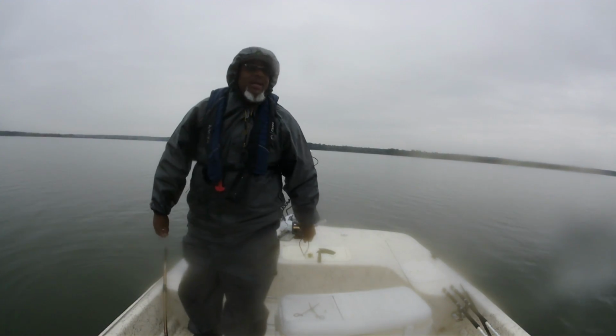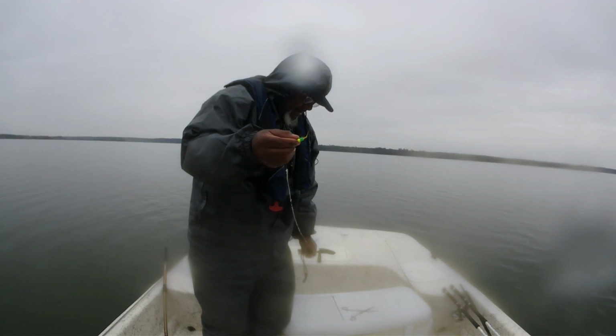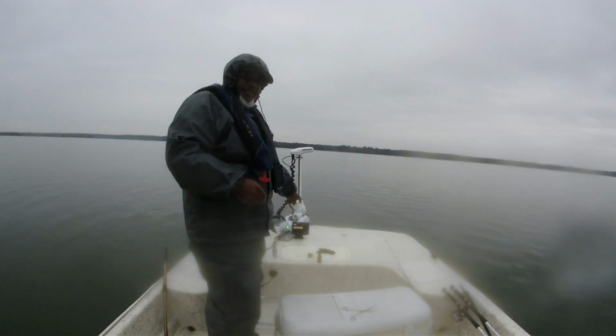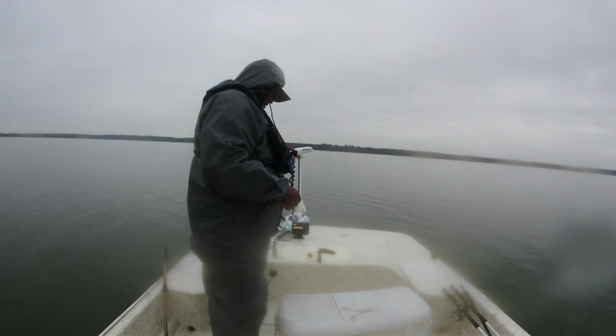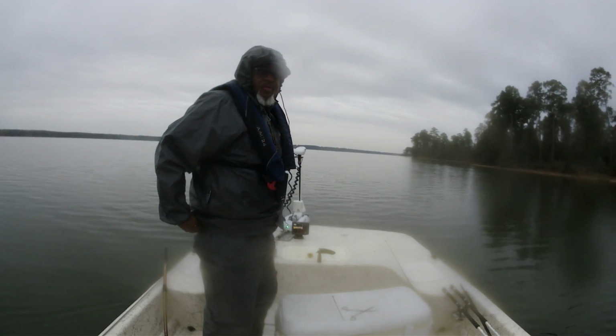You got to be kidding me. Look at that little old bitty jig. That thing barely bigger than my nail. What the heck? Ooh, y'all see a big old hole in my door up there? Yeah, I did that today. My knee went straight through it. I should have threw that old crappie eater up on the bank.